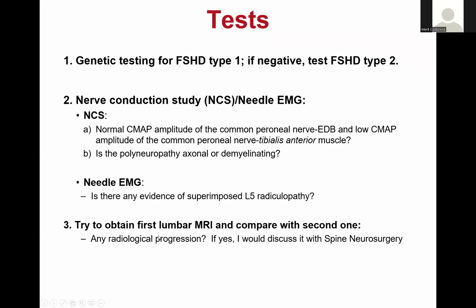And then I think it's very important to try to obtain the first MRI and compare. Because maybe there is no radiological progression, and then I would even send the patient to spine neurosurgery. But if I see that there is progression between MRIs, I definitely will discuss it with spine surgery.